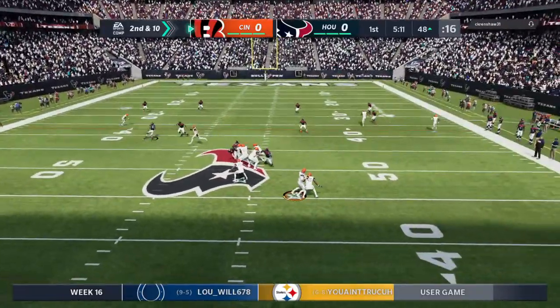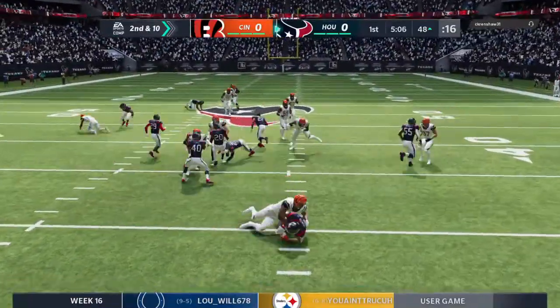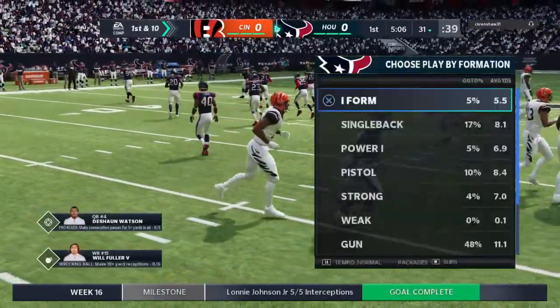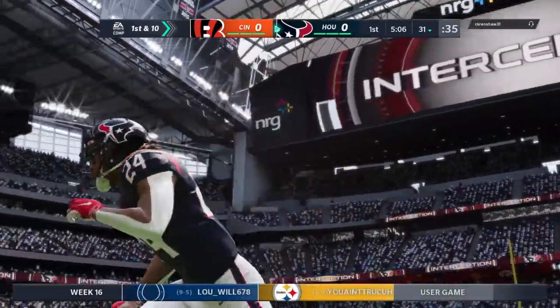And they go play action now. Burrow. Into double coverage, and it's intercepted. Lonnie Johnson picks it, and the return here will go to the 31-yard line. Well, it's no secret he's had trouble this year with interceptions, and this is a bad start for him. First drive, throwing another pick.